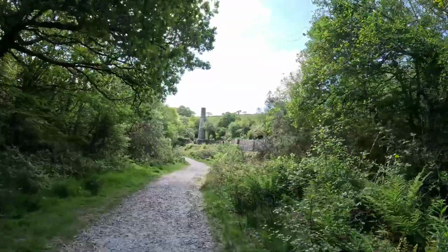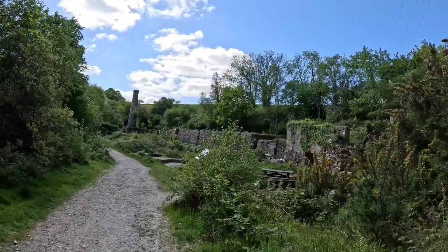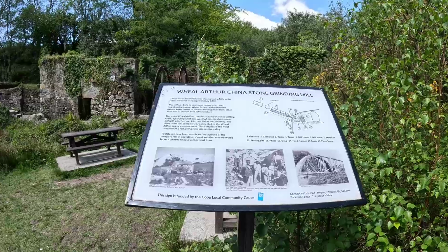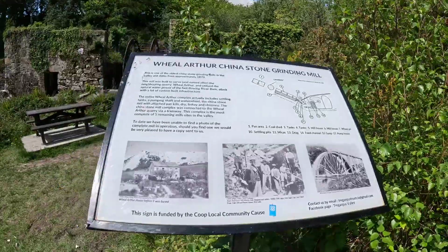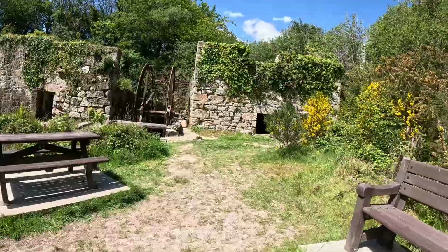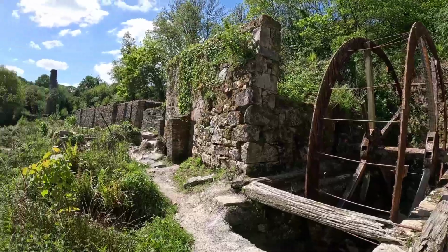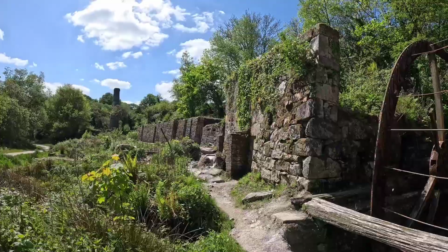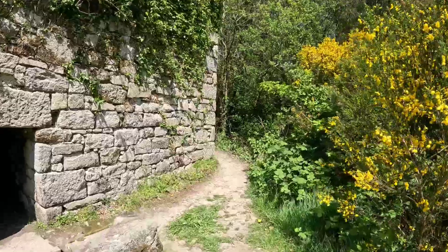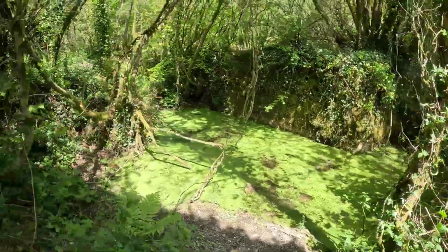So coming away from the waterfall, we're straight into ruins. Wow, that's way more than I expected. Real Arthur china stone grinding mill. Again, I'll photograph these signs and put them at the end of the video for you all. Wow. There is just so much to see here. With the path around back, I can never resist a path going in the opposite direction. On there.